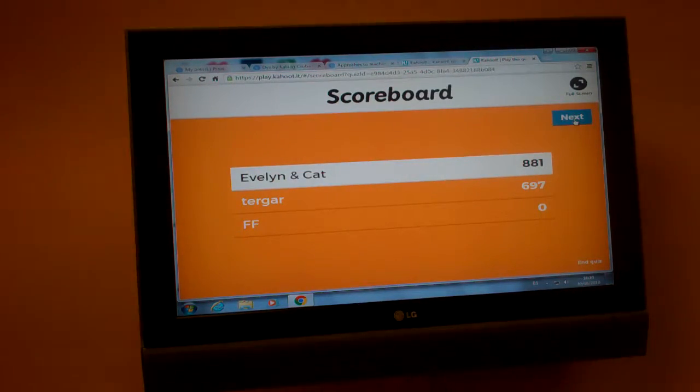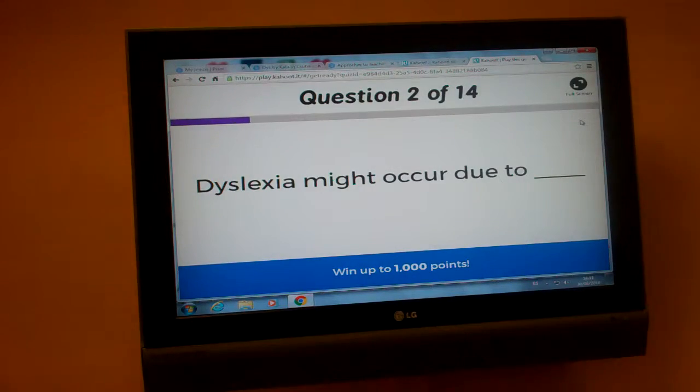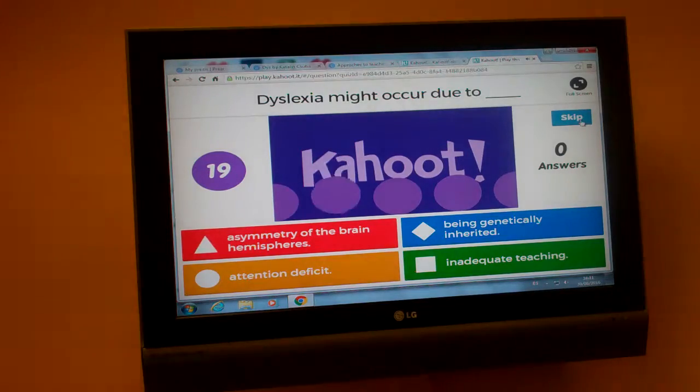Ooh, look at that. All right. Dyslexia might occur due to, what would be the reasons?